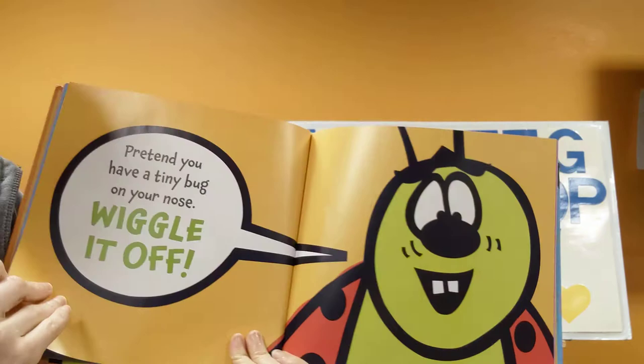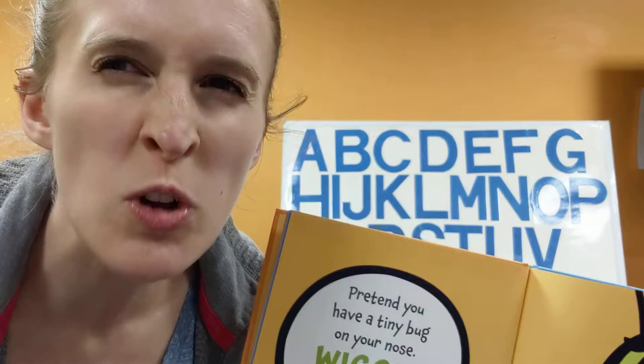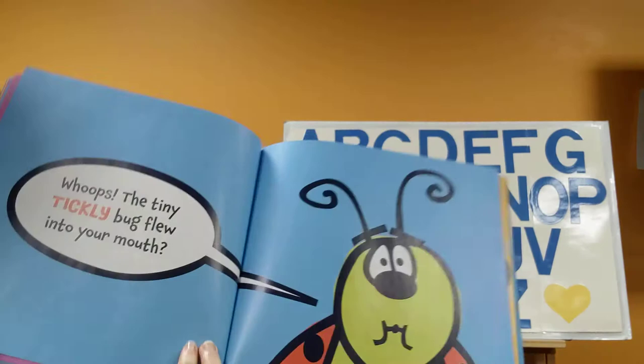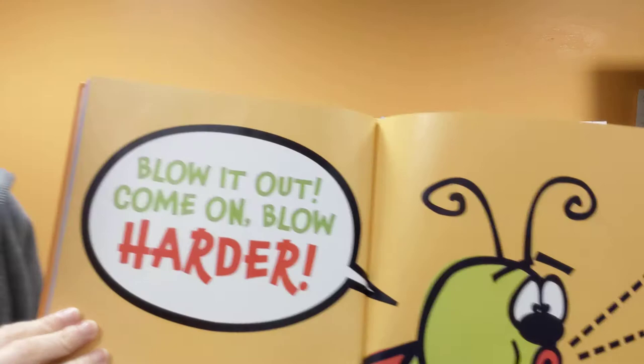Pretend you have a tiny bug on your nose. Wiggle it off. Ready? Can you wiggle your nose? It tickles, wiggle your nose, and laugh! Whoops! The tiny tickly bug flew into your mouth! Blow it out! Come on, blow! Harder! Ready?